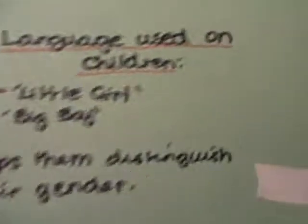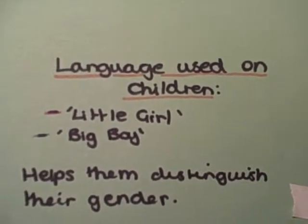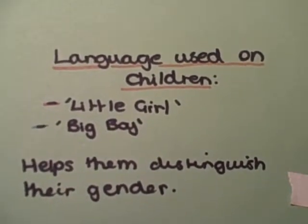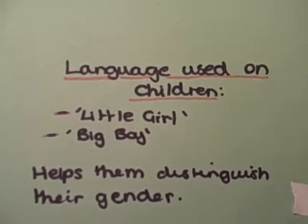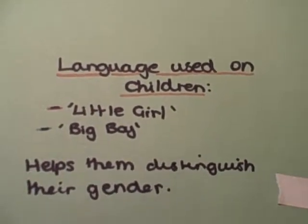Another area is language, the language used by parents to their children. Little girl, big boy, who's a brave soldier, that kind of stuff, and it helps them to distinguish their gender.